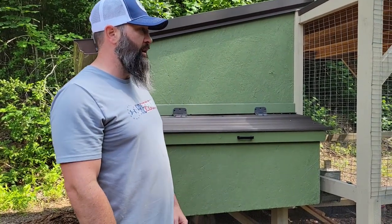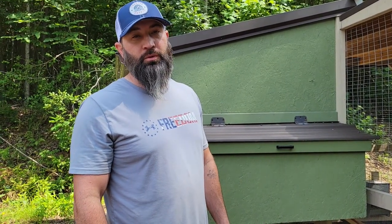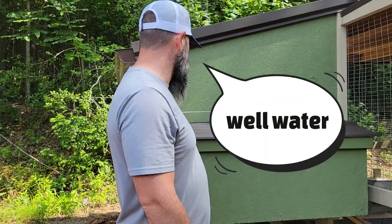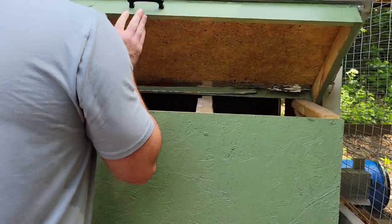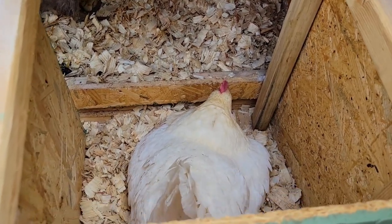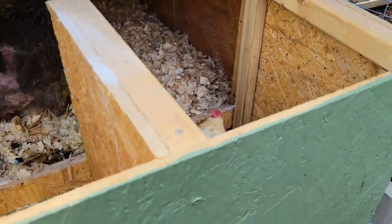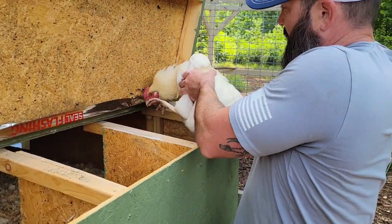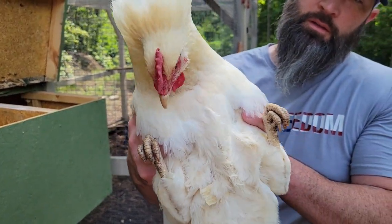But we had her free range and closed the coop, and she seemed to be doing better the other day, but she's back in there, so we are going to do, I guess they call it a cold bath, but it's creek water for us, so it's pretty cold. So let's get her. Say hello. Morning. You grumble butt.